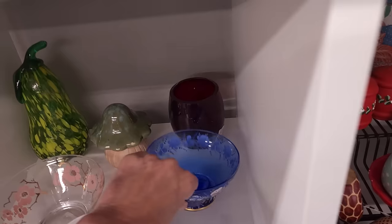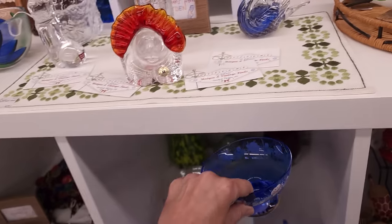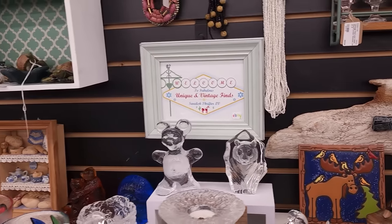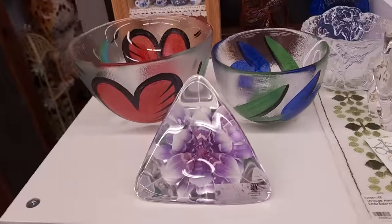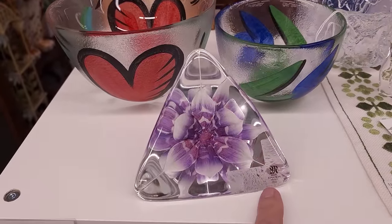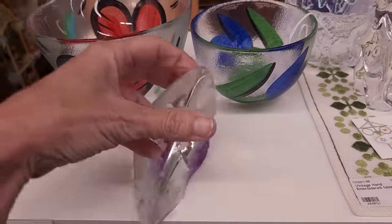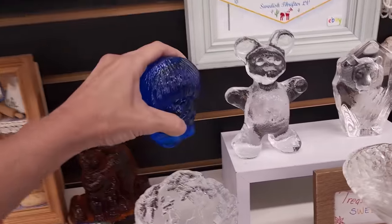Cute little blue dish. This vendor gets the greatest things. She is the Swedish thrifter LV, and a lot of her things come directly from Sweden. Look at this, Mats Jonasson. Look how beautiful that paperweight is. Stunningly gorgeous. Costa Boda. She's got one of these little guys.